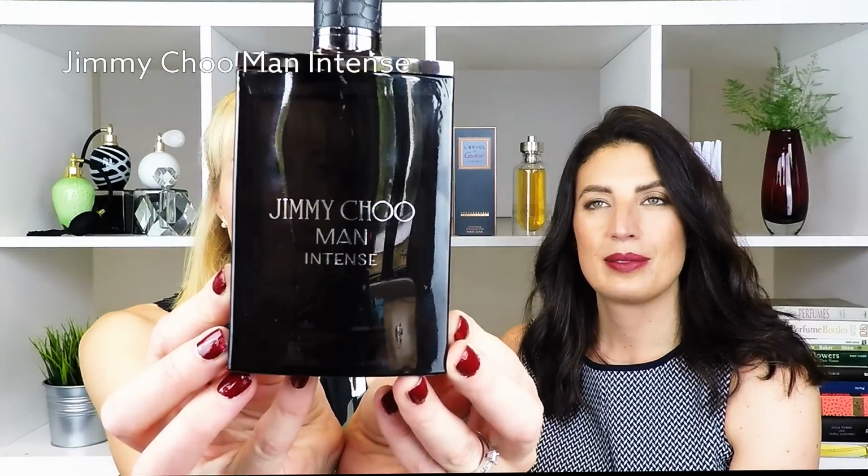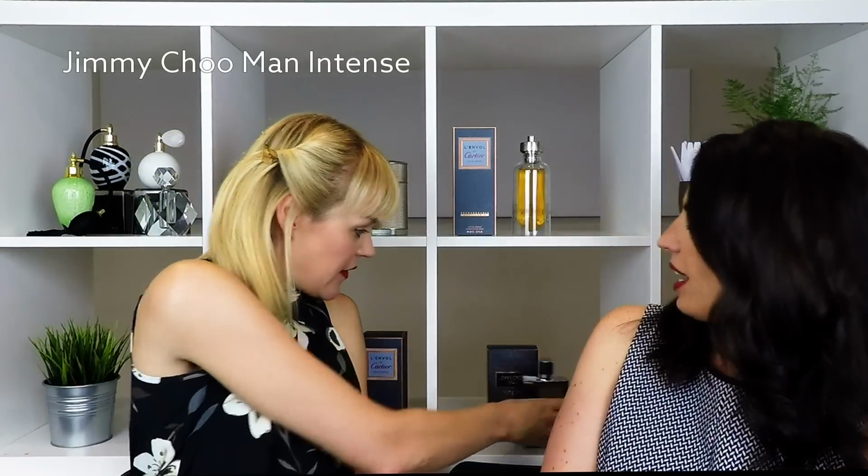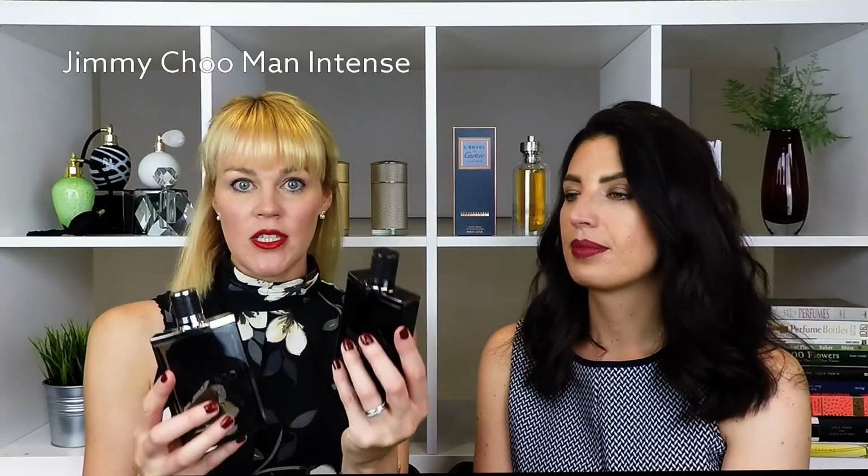One more to do. We're on the brand of Jimmy Choo, another one that we work with a lot. And this is the intense version of Jimmy Choo Man. So Jimmy Choo Man Intense. Same bottle as the original. Very similar. This one's just a little bit darker. This shape is like a sort of antique hip flask shape, which again is very masculine in its connotation.